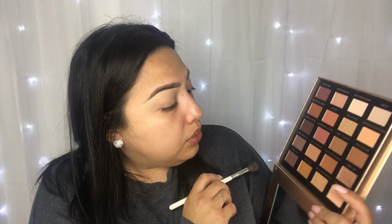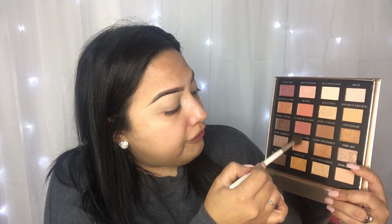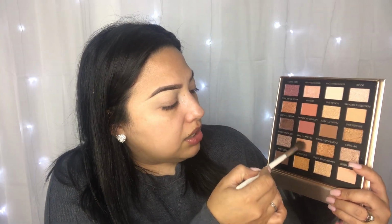All right, so I'm gonna go in with Ultimate Tan first. It's this shade right here. And I'm just gonna put this all in my crease with the JH30. We're just gonna use this as a light transition shade.